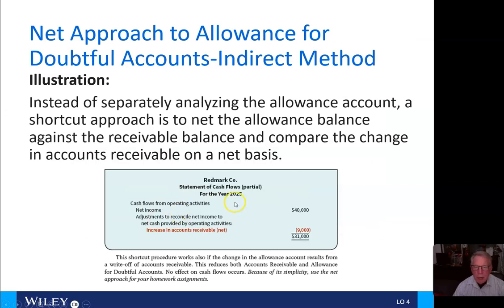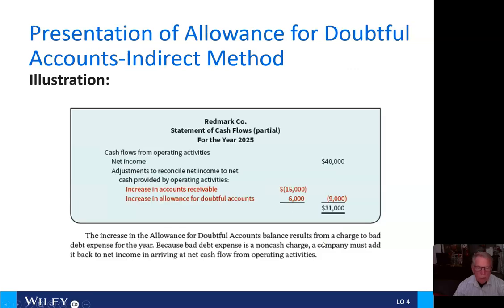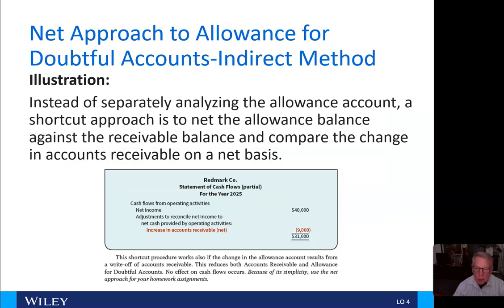We can simply subtract that $9,000 here from the $40,000 to get to $31,000. Exactly the same as we did it in the prior slide. This shortcut procedure works also if the change in the allowance account results from a write-off of accounts receivable. That reduces both the accounts receivable and the allowance for doubtful accounts, and no effect on cash flows occurs. Because of its simplicity, use the net approach for your homework assignments.